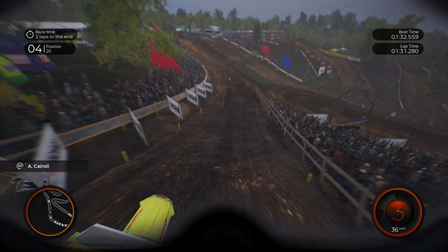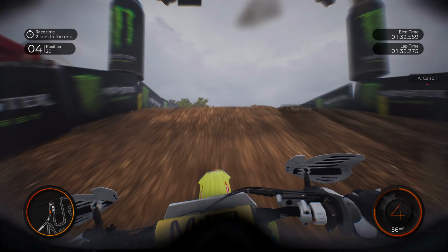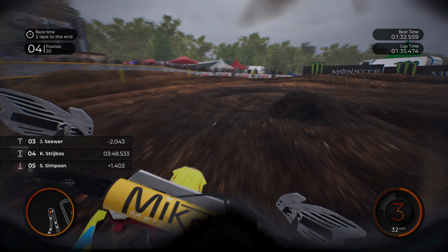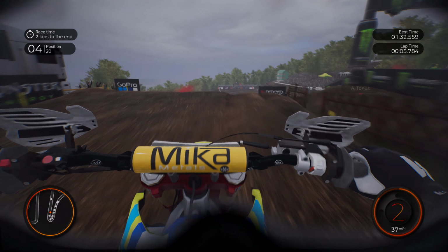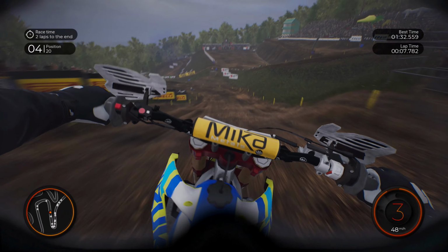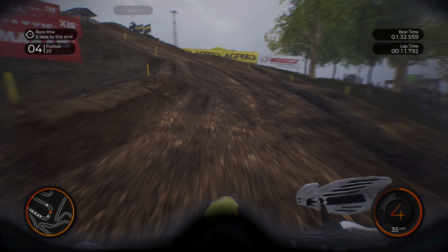As Cairoli's already taken the lead, it seems. Yep, Cairoli. Yeah, you can see on the right-hand side there. Cairoli already ahead of Jasconis. That didn't take long. Cairoli, you absolute beast. He is unstoppable on this video game and in real life most of the time.